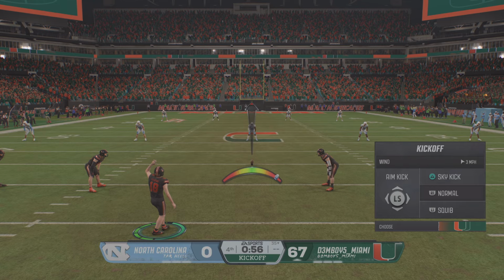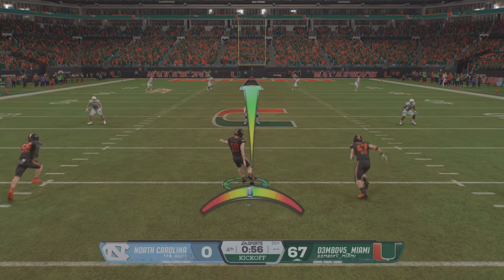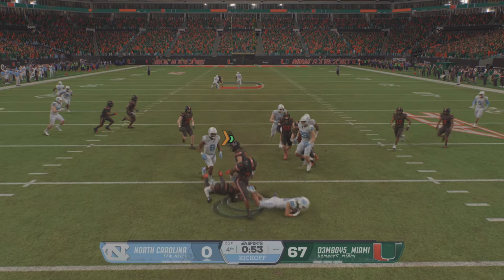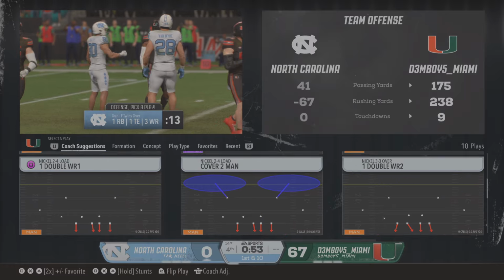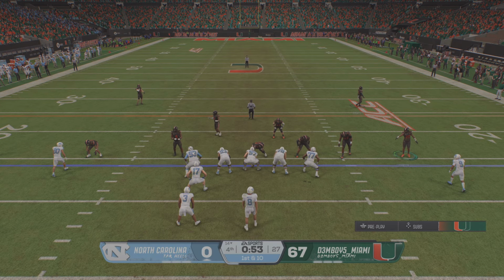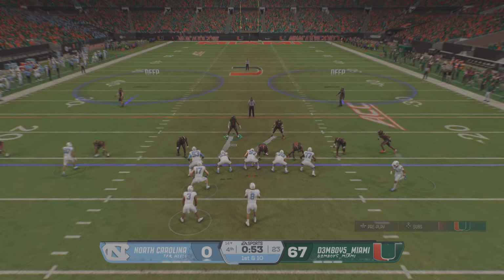Kickoff unit has been busy as they have built a big lead, and they're trying to hold on to it. And he takes this from inside the 5. And good work by the coverage team to get the return man down on the ground. North Carolina has it back, and the Tar Heels are so pleased to send the offense back out. That last fumble proved to be costly as they cashed it in for a touchdown.